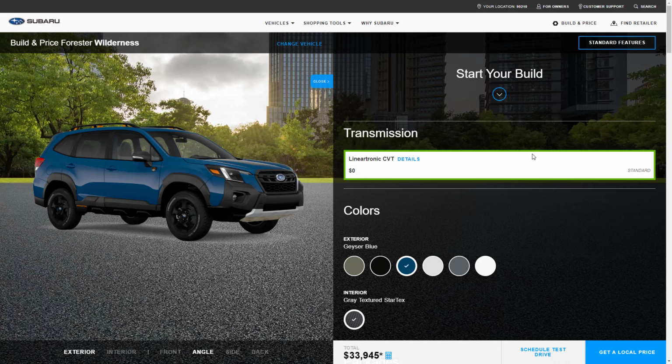Okay, so here we are on the Subaru configurator, ready to build and price our 2022 Subaru Forester Wilderness. Before we do, let's do a super quick overview of the 2022 Subaru Forester Wilderness and learn a little bit more about this brand new trim level. Then we'll come back here and do the build.